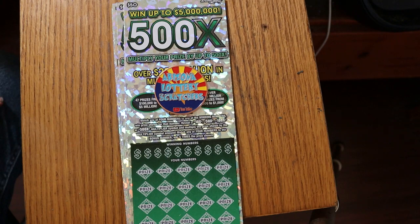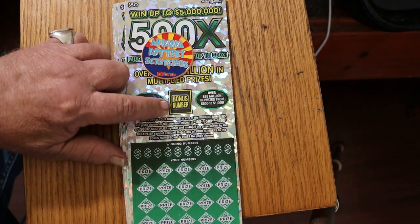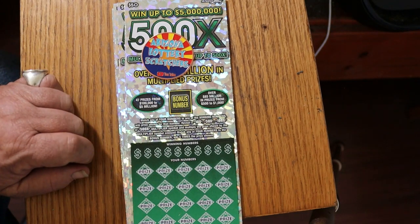So, that said, it's a match the number game. Match your number to the winning numbers. Find a multiplier of 10, 50, 100, or 500 times, and you get that. And there is a bonus number here. Match any of your numbers to the bonus number, and you win five times. The odds are 1 in 2.51.